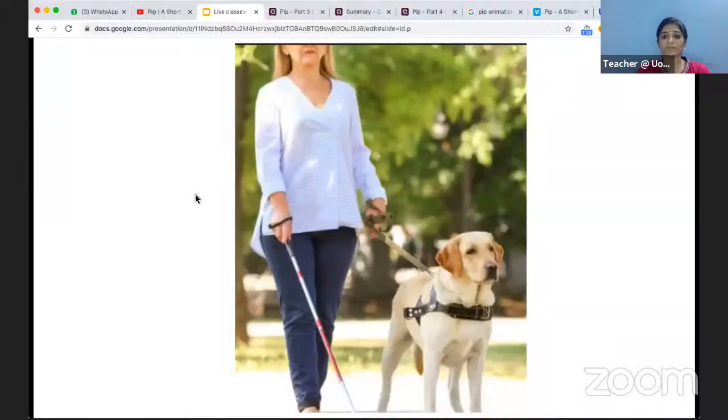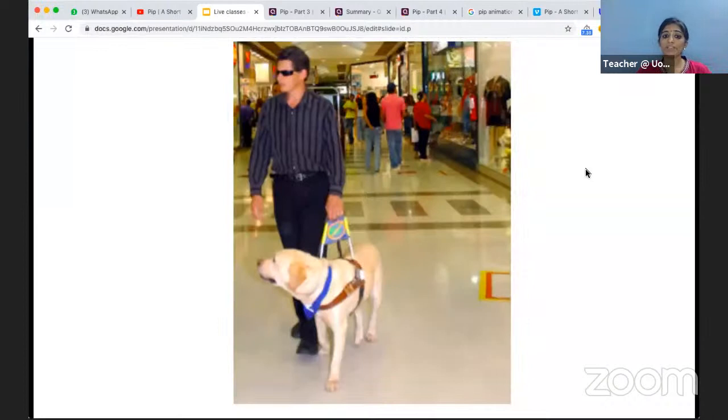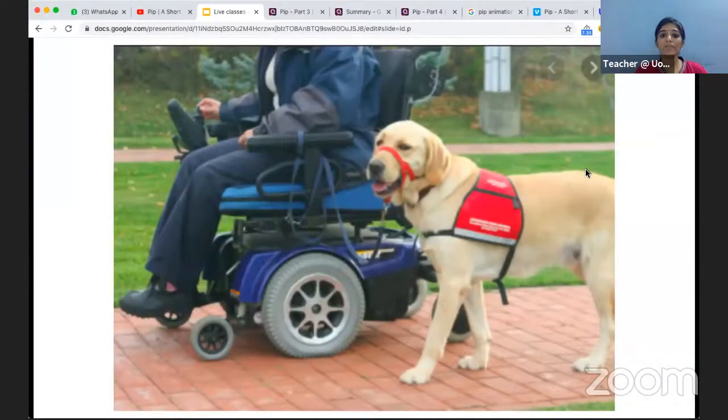Now, very quickly, some things we have to learn about, a few new words, right? Guide dog. What's a guide dog? Typically, guide dogs are dogs that help people who are blind, like you see in this picture. There's this man who's walking inside an airport or a mall, I'm not sure, and he's blind, so he's being guided on how to navigate his way through that maze with the help of a guide dog. That's what guide dogs are trained for. And look at this picture. This is a person who has some kind of a disability. So he's not able to walk, so he's on a wheelchair. So the guide dog is the one that will help him move around in the most appropriate direction.